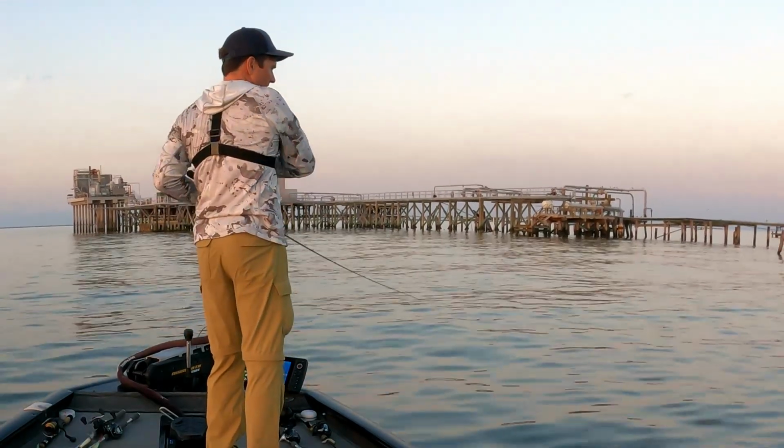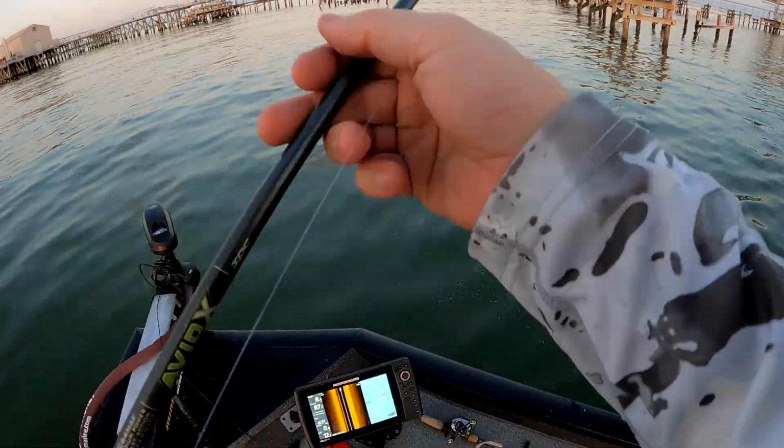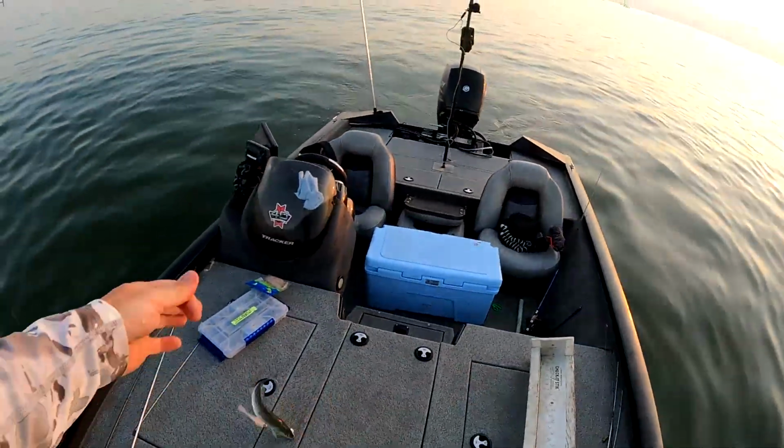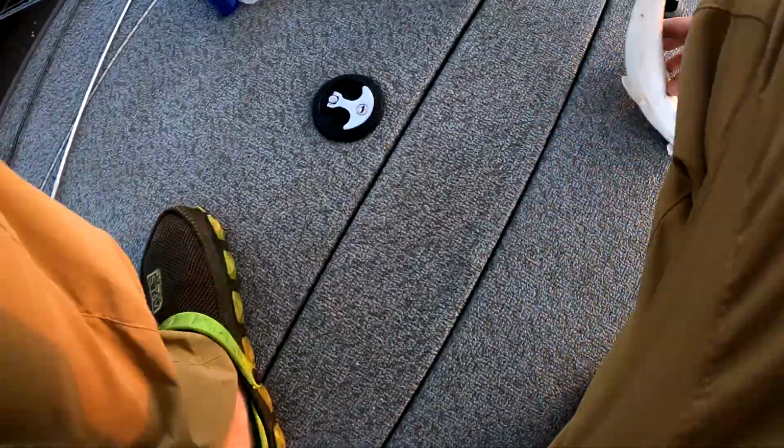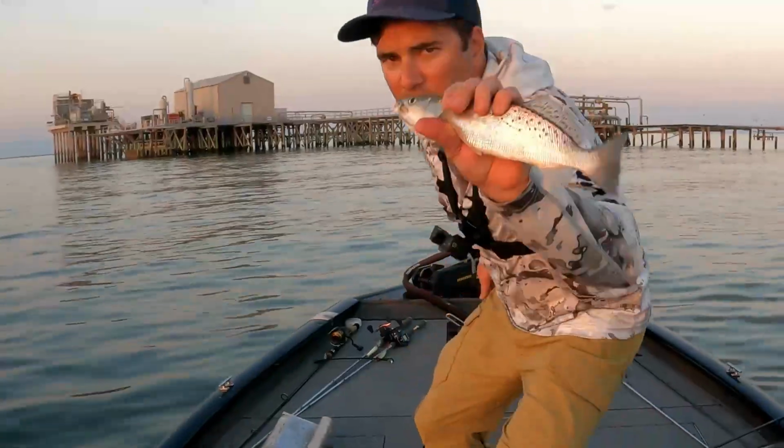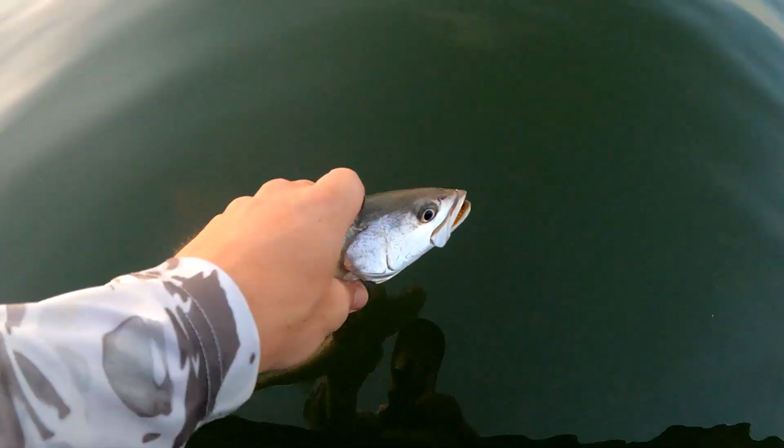There we go, that feels a little bit better. Bam. That's a keeper. Come here, keeper. Listen, I hate it when y'all do this. All right. Speckled trout number 2, baby. Back in you go.